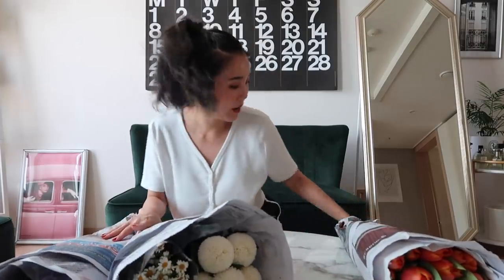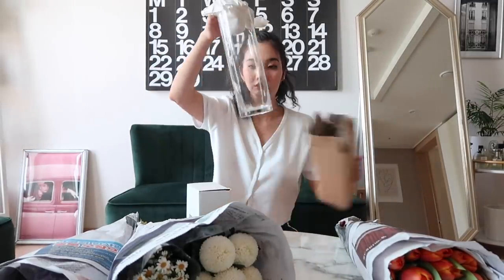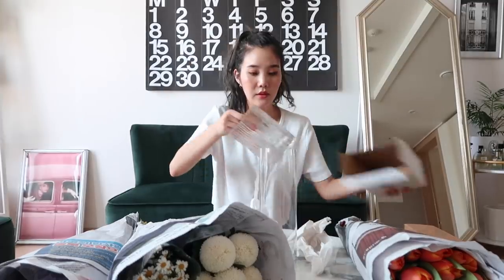All right, it is time to arrange the flowers. My mom is going to help me because she's actually really good at this. But I wanna show you guys the vases that I bought. They're in this tote bag right here. I got one and two. So first we have this long cylinder.